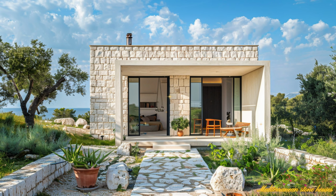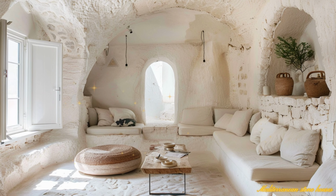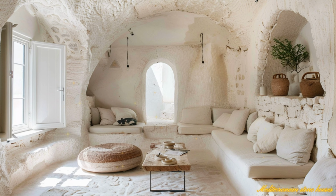Complementing the stonework, terracotta tiles, another natural element, grace the rooftops, their warm hues blending harmoniously with the sun-drenched landscapes. These time-tested tiles not only enhance the aesthetic appeal but also contribute to the home's energy efficiency, reflecting sunlight and keeping the interiors cool during the balmy summer months.